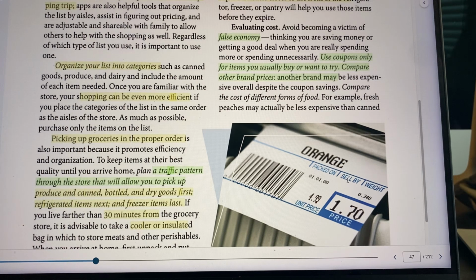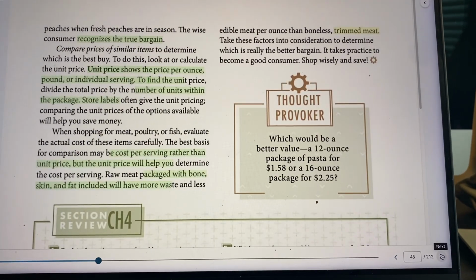Compare the cost of different forms of food, like fresh peaches may be less expensive than canned peaches, that kind of stuff. Evaluate the cost. When fresh peaches are in season, they may be cheaper and better. So the wise consumer recognizes the true bargains. It's not just coupons. So compare prices of similar items to buy.